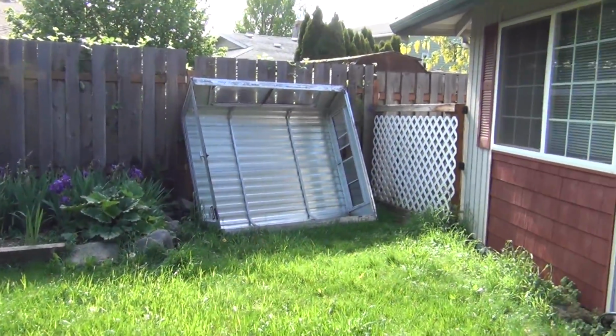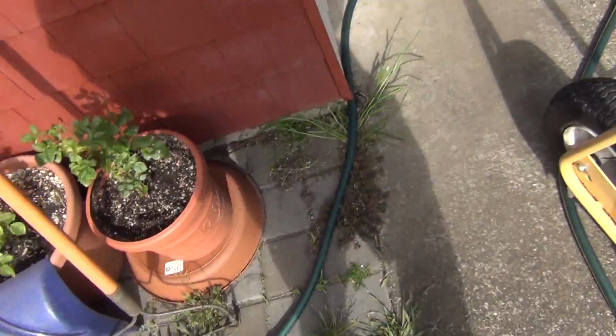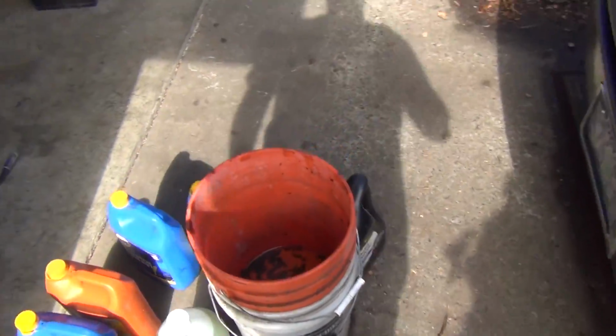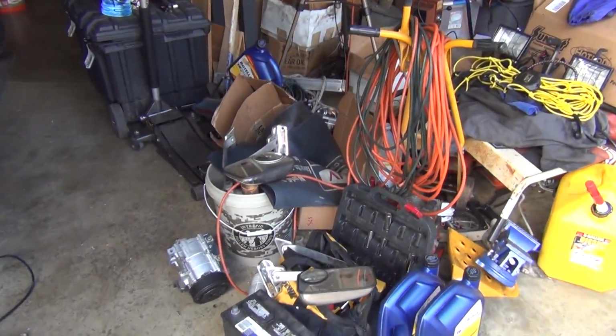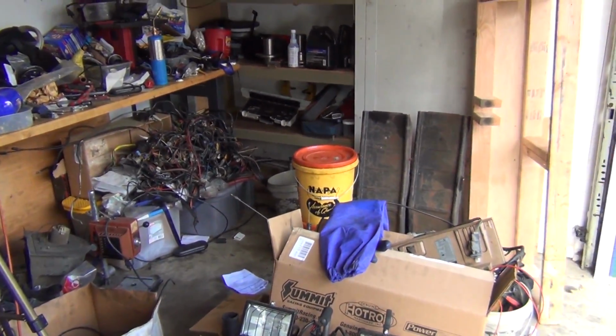Floor canopy. I had to get my off-road sticker off that thing, and I think that might go to the dump-a-roni later. And look at this mess. I took 15 gallons of used motor oil to Valvoline.